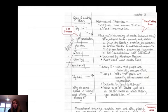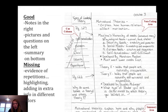So here's an example of some Cornell notes for you. This is actually on psychology, on motivation. Let's see what's good. What's good is the notes are on the right. They're there. The person took little numbers and little stars, whatever, right?